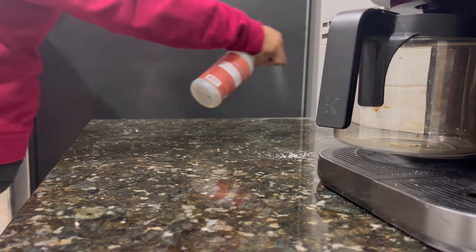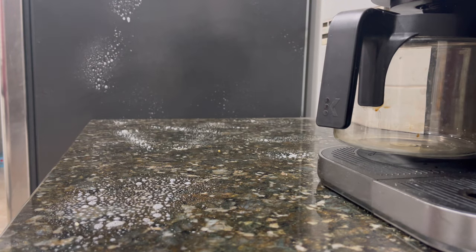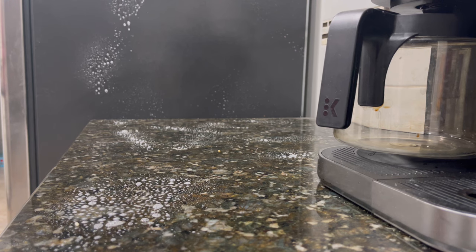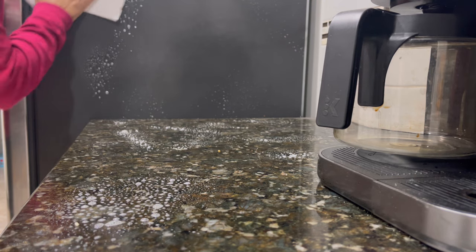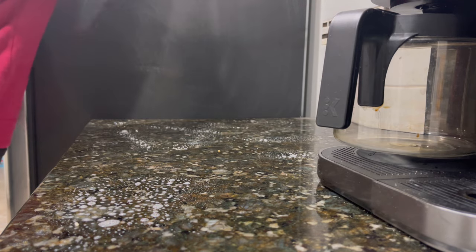Now that I got the counter all cleared off, I'm gonna go ahead and just spray it and give it a good wipe down so we can start with a nice clean slate. Do not mind my Keurig, that thing is so dirty. I wipe it down a little bit, but I don't thoroughly deep clean it.